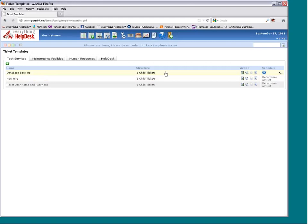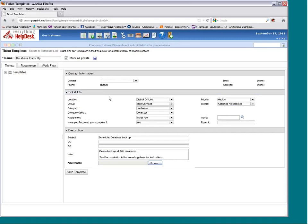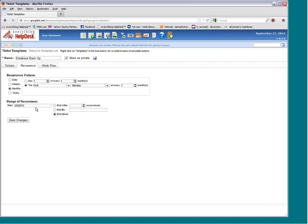If I come in here to database backup, this is an example of a reoccurring task or reoccurring ticket. Let's say that you have a task you do once a month. You can come in here, create a template for it, and then put it on a reoccurrence pattern. In this scenario, on the first Monday of every month, I want this ticket created and sent to the appropriate person or team to take care of. Maybe it's the first day of the month, the third of the month, or every Monday, Wednesday, Friday, whatever it might be, we can handle that timeline.